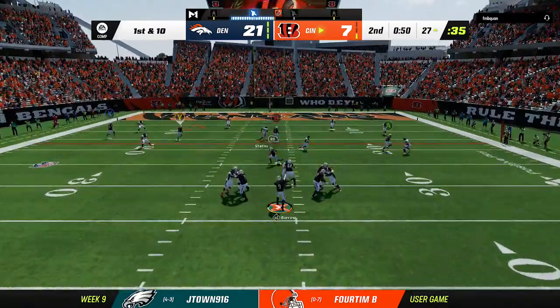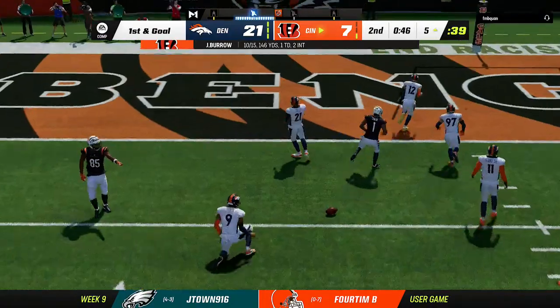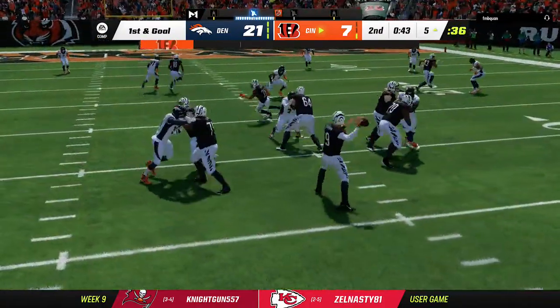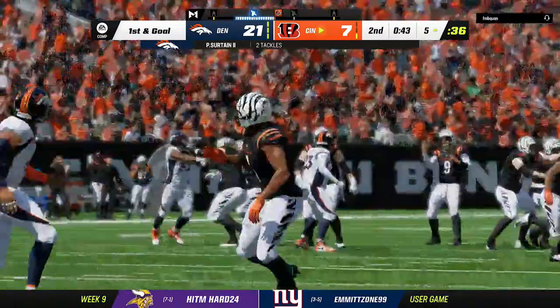Throwing now, Burrow on first down. He will find his man Chase complete. And he gets it all the way down inside the 10 and mark him at the 5. 2 chunk plays in a row. The last one was over 20 yards, and so is this one.